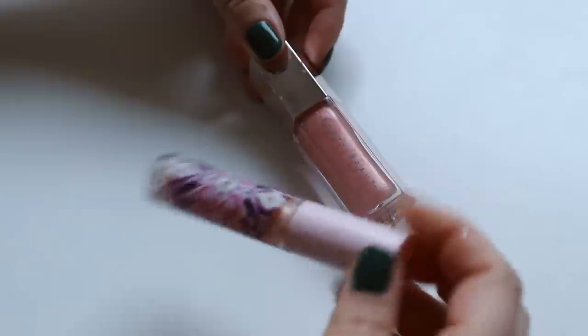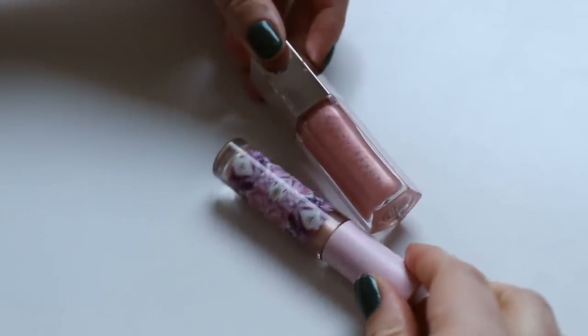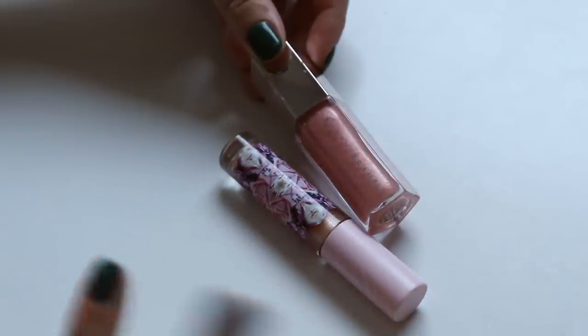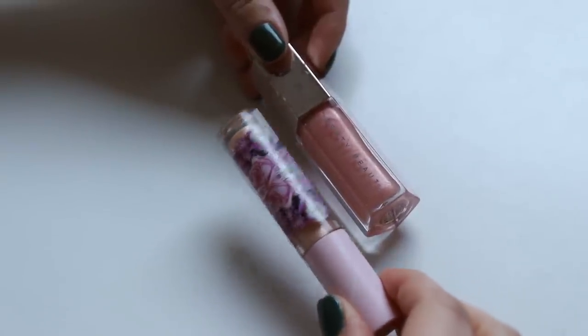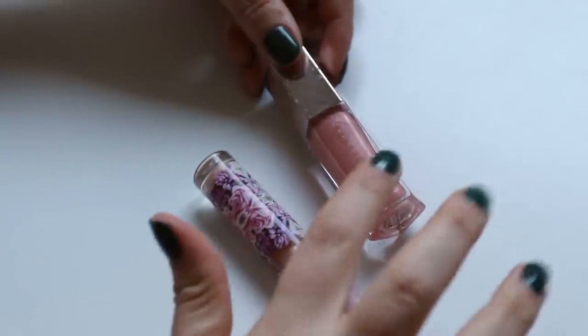This one by MAC, which is in the shade, I think, Mamastarrr Kiss, is a little bit frostier because the shimmer's a little bit more obvious, and it's a little bit gluggier, but I still like it and it looks really pretty. So I might actually try to pan this one because I've had it longer than that one.